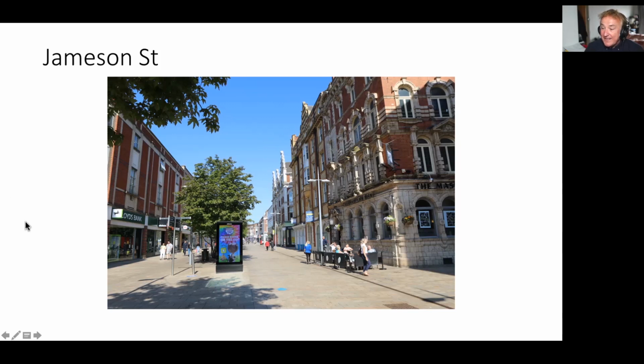So coming down here, most of all this on the left-hand side all the way down is fairly new builds. So I guess the 1960s right through to the 1980s coming down this side. But there are a number of buildings down this side which are worth looking at, which escaped the bombing raids of that period.